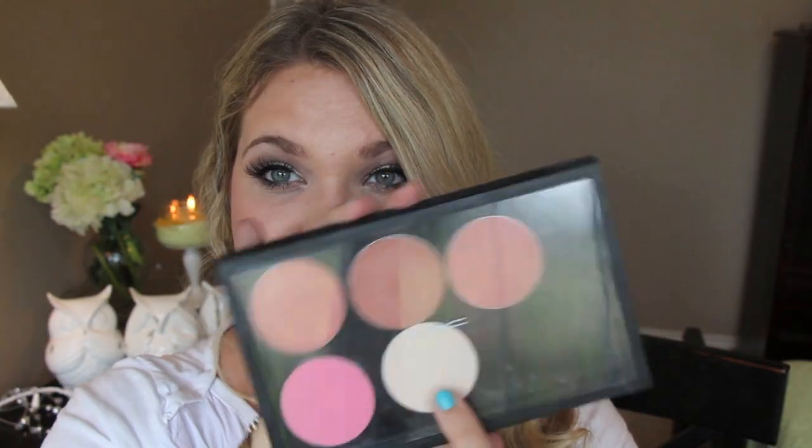So if you are interested in some really good products for brightening your under eye area, I would get this Emphasize and the Prep and Prime from MAC. Both some really great products for brightening.